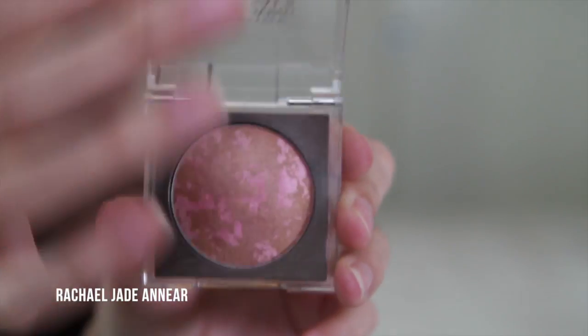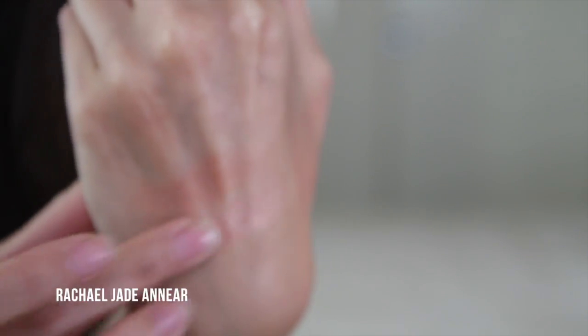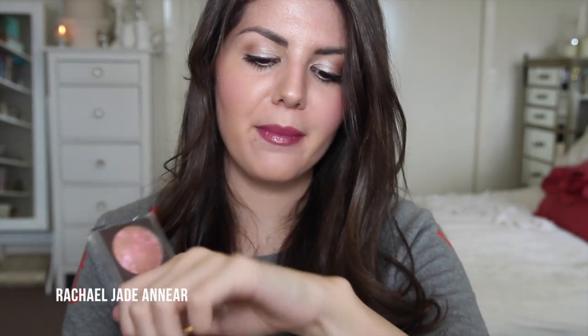So since this isn't available, something similar might be this Prestige Skin Loving Minerals Fresh Glow Baked Mineral Blush, and this is in the shade Terra Rosa. You can see it has a similar sort of mottled pink and bronze thing going on there. When I swatch them, they do look quite similar.